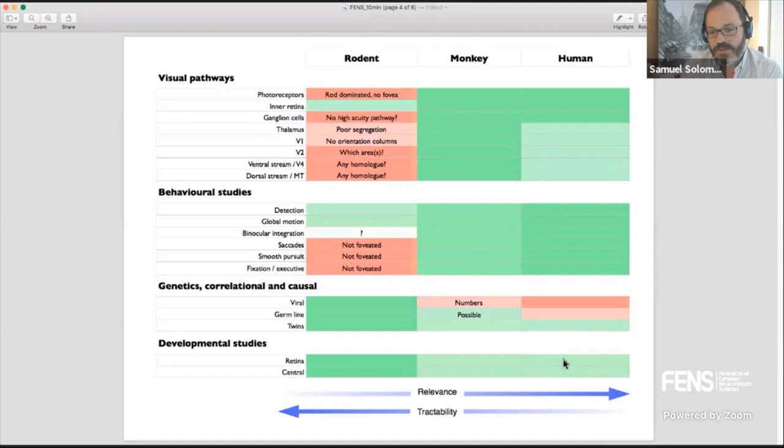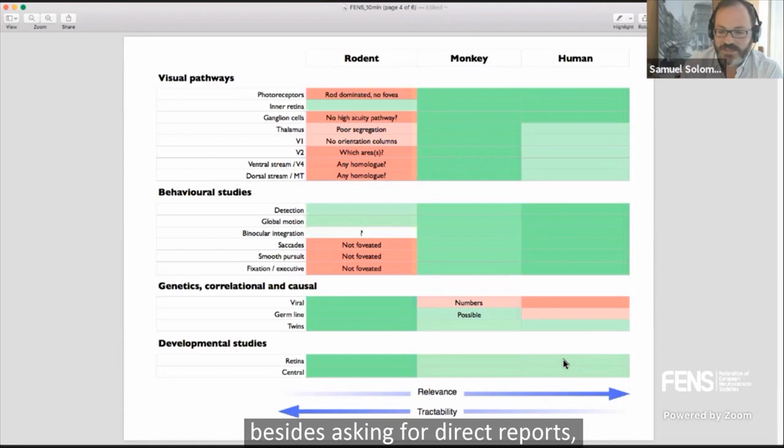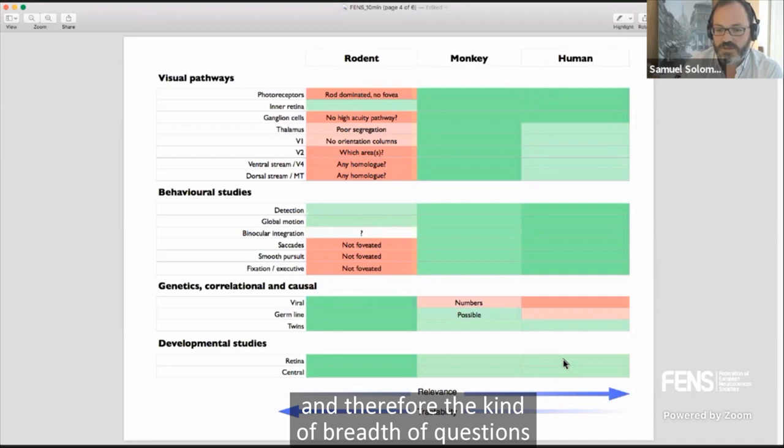With the monkey in the middle column there, you see most of the boxes are also green. That's because most of the things are possible to do in monkeys. What's not possible really in monkeys, besides asking for direct reports, which we can do in humans, is to really make the viral and germline manipulations at the kind of scale that we are able to in rodents, and therefore the kind of breadth of questions that we can address using causal and genetic approaches in rodents.